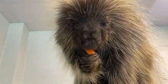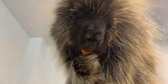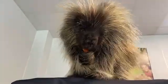Now you can observe him chewing that food and eating. You can see that he likes to hold his food in his hands. That's something that he's really good at, is holding the food. Those claws help him to hold the food. They also help him to climb trees if he's out in the wild, or climb the branches that we have here for him.